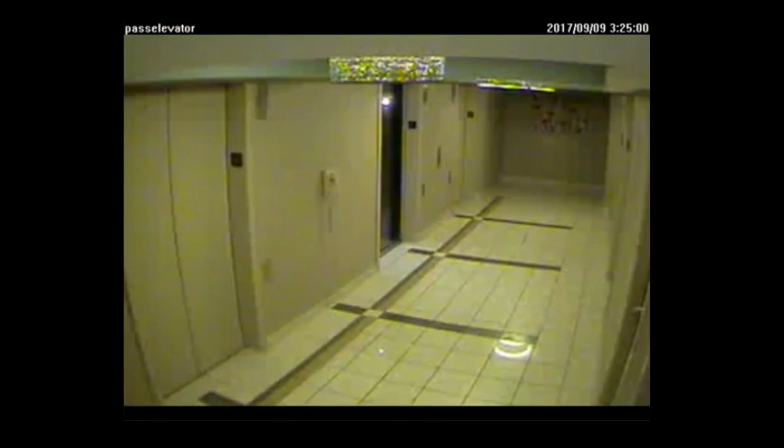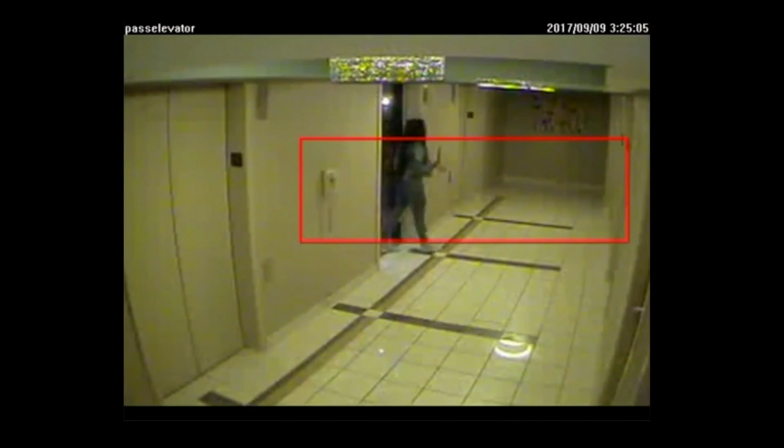And pay attention, there's a door, you see? There's a hall. It's not a kitchen, it's a hall. And I don't find any surveillance footage of this hall. I can't find it, which is interesting. You see that lift on the left, the first lift, that is a service elevator.